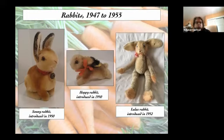So here are some rabbits that were introduced in this very early post-war period. Sunny Rabbit, who is sitting and head jointed. Hoppy Rabbit, who is hopping, he's jumping, he's wonderful. And the Lilac Rabbit, introduced in 1952, a very successful introduction. This guy has a very goofy face, big ears, and extremely long, thin arms and legs and torso, very playful. Steiff would go on to create the Lilac template in other animals, including bears and dogs and cats, with the same long, leggy look and feel, because this Lilac Rabbit was so successful.